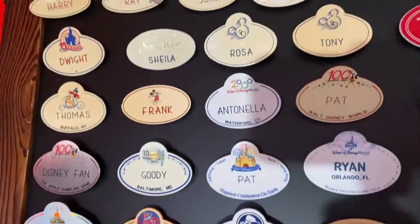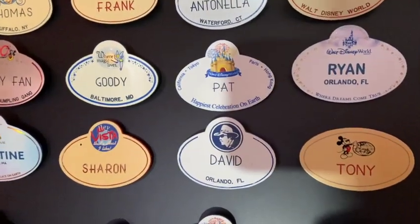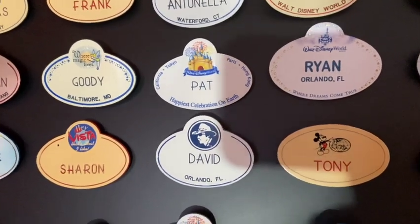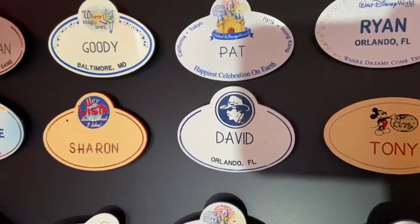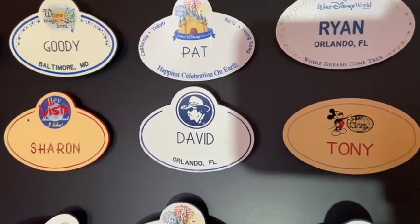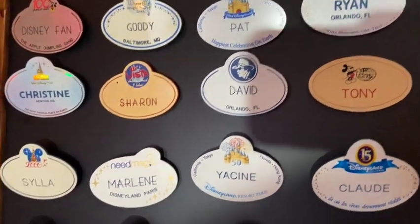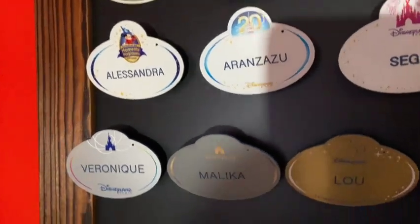So our first new addition on the Walt Disney World board, that's what I call it, would be David here. And this is from the Richard Petty Driving Experience. The experience itself closed in 2015. I'm not sure of the year of the badge itself or how long the program ran, I'm assuming several years, but it is no longer in existence. I believe it's a parking lot now. Somewhat rare badge.